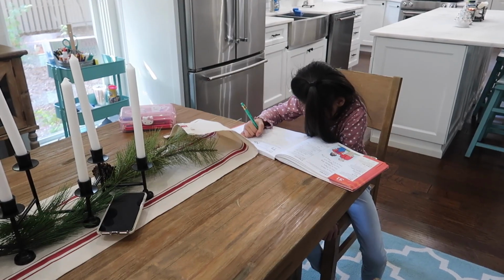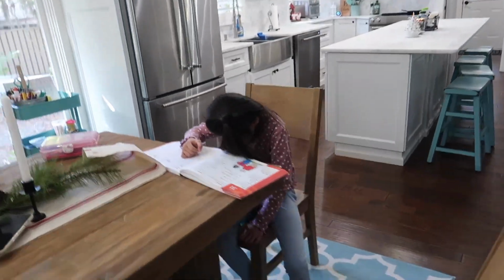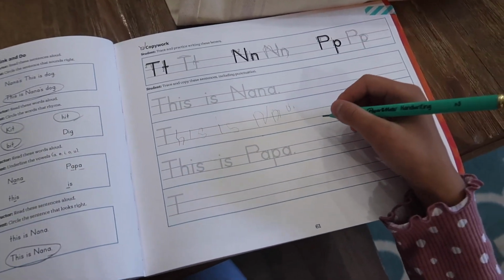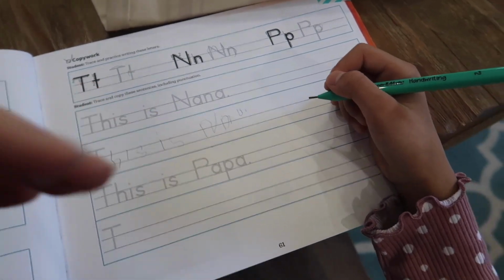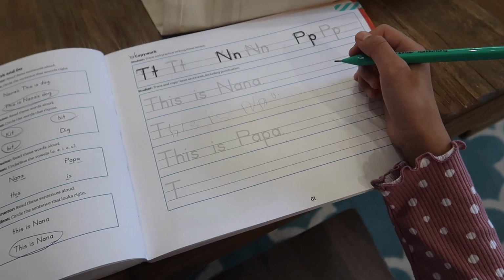She's finishing up the last little bit of her school. She's doing the handwriting in her reading book. Happy reading here. So Sophie does good with forming her letters, but we're still struggling with trying to stay on the line. So that's what we're working on. Right, Sophie? Yeah.